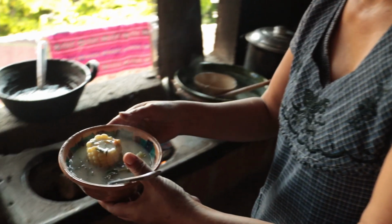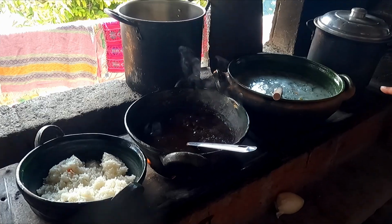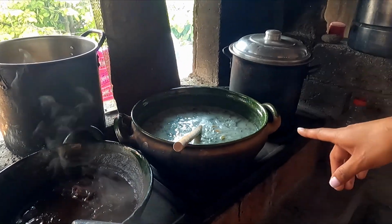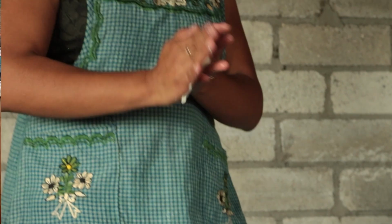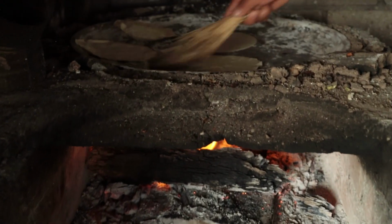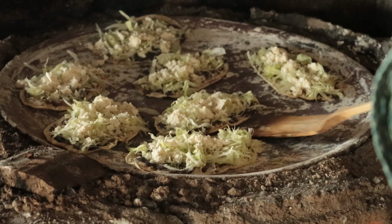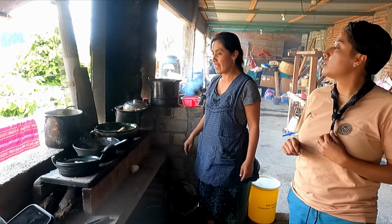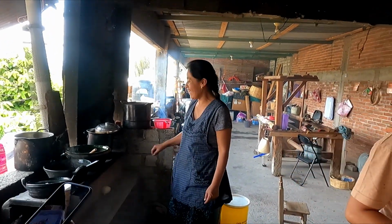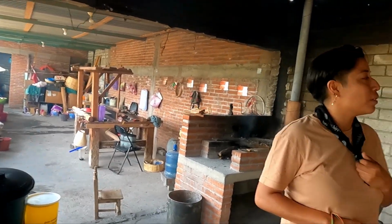I have the squash and flower blossom soup. This is very traditional soup, also from Oaxaca. Very delicious, one of my favorites. They're gonna make tortillas and they're gonna make memelas for us to try also with the squash blossom. Oh, and we have tamales also. Wow, it's a feast. Yes. And of course we have mezcal, right? Sí. We have mezcal for you.